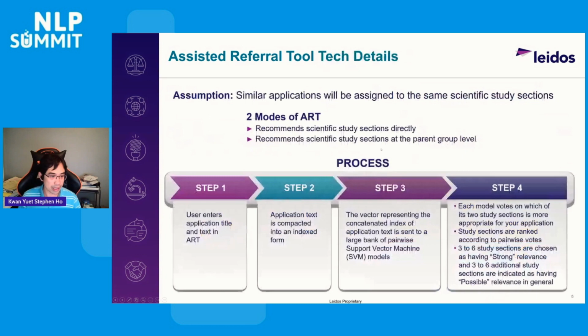So how does it work behind the scenes? ART works under the assumption that similar documents will be assigned to the same scientific study sections.